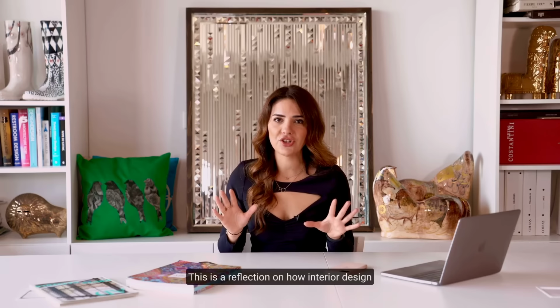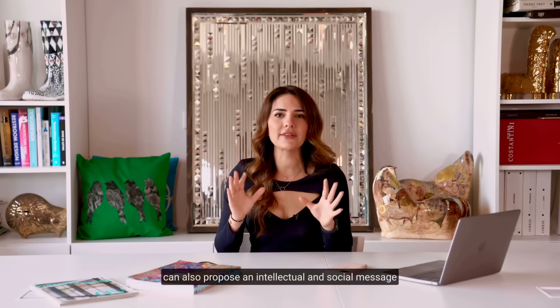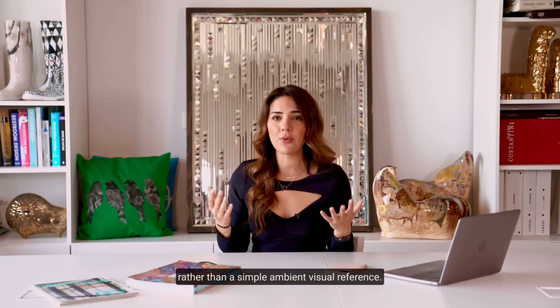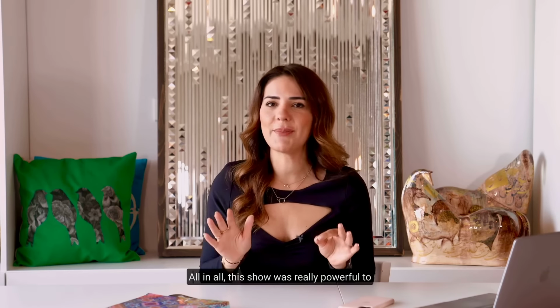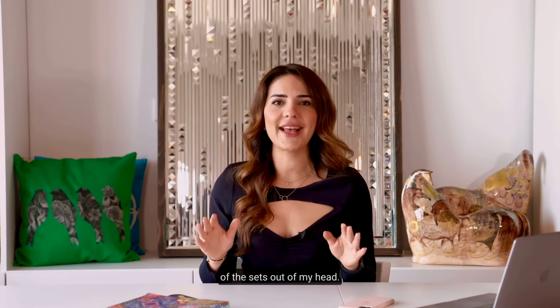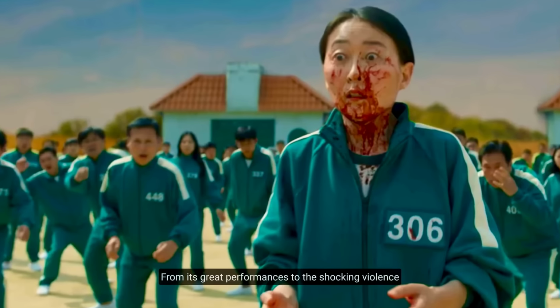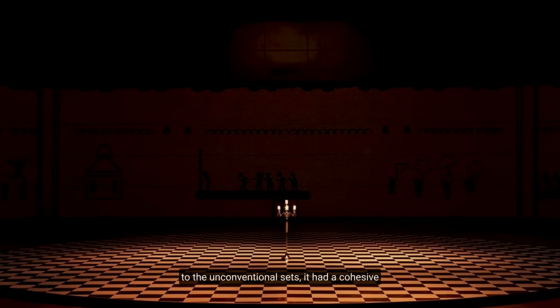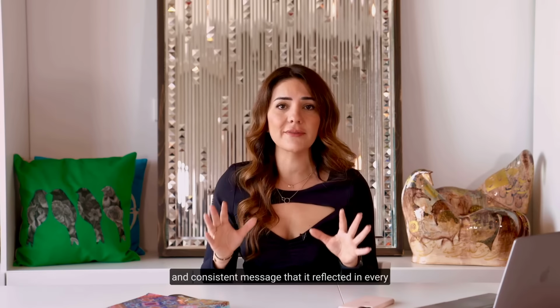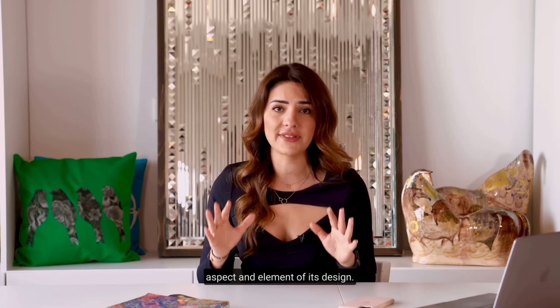This is a reflection on how interior design can also propose an intellectual and social message, rather than a simple ambient visual reference. All in all, this show was really powerful to me because till now I can't get the details of the sets out of my head. From its great performances to the shocking violence to the unconventional sets, it had a cohesive and consistent message that it reflected in every aspect and element of its design.